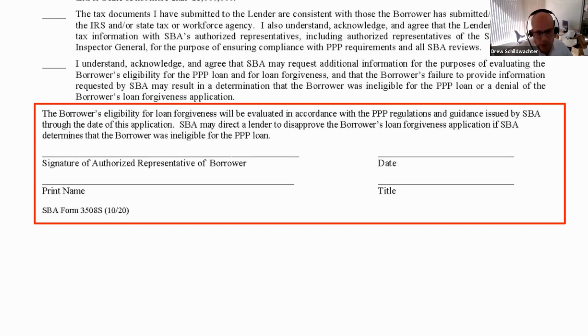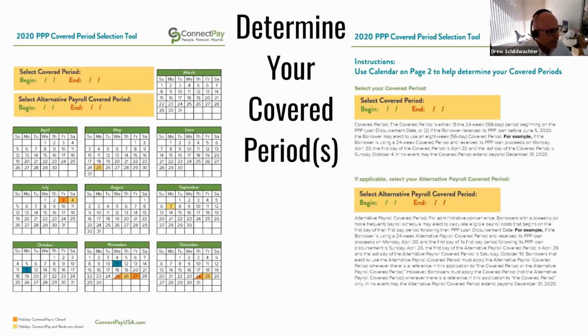And at the bottom, of course, you need to sign it. So before we move on to the EZ form, one of the first questions that needs to be answered by every borrower, regardless of the loan size or form used, is establishing the covered period and, if applicable, the alternative payroll covered period. So we created this 2-page download, which is basically a calendar with the instructions. But I just want to walk everybody through it.